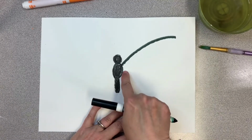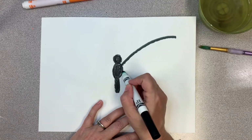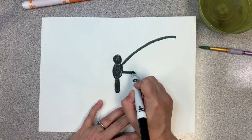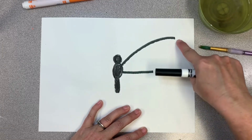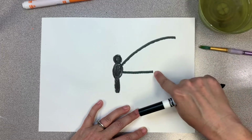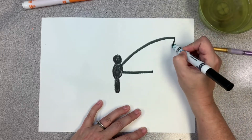And then I'm going to draw the other side of that wing, and it starts in the middle of this oval and goes out about halfway. See how long that one is? This one's about half as long. And then we're going to connect the two of those.